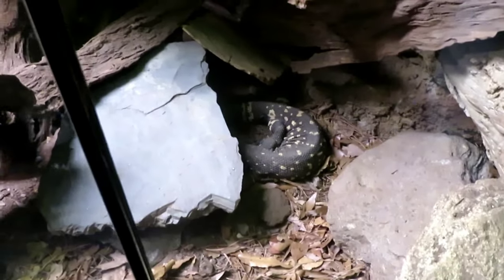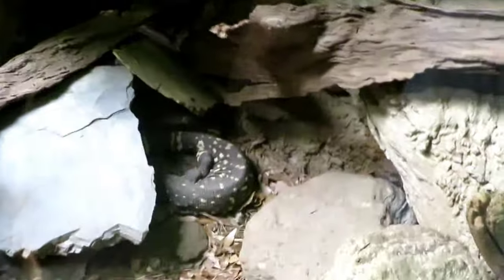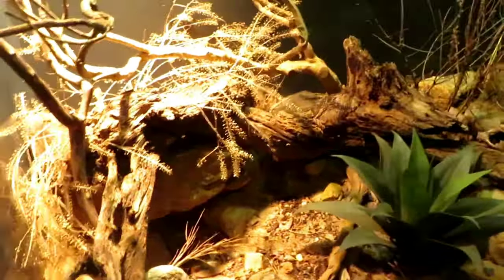Okay, there it is, the rattlesnake. Oh, that's not the rattlesnake. That's the bearded lizard. I was gonna say, when rattlesnakes have legs and arms. Okay. The rattlesnake is supposed to be.